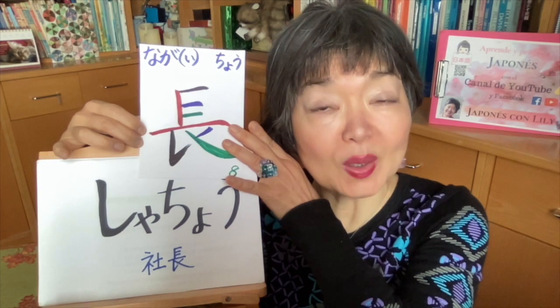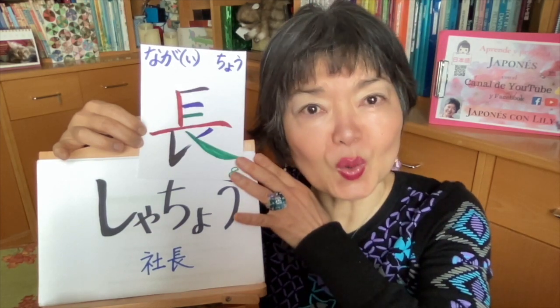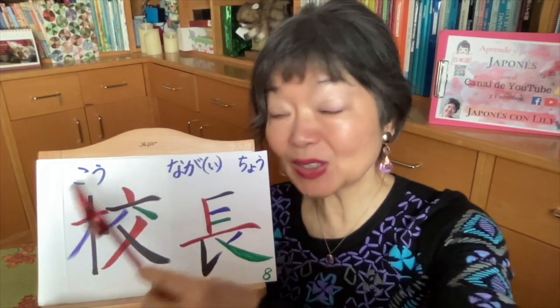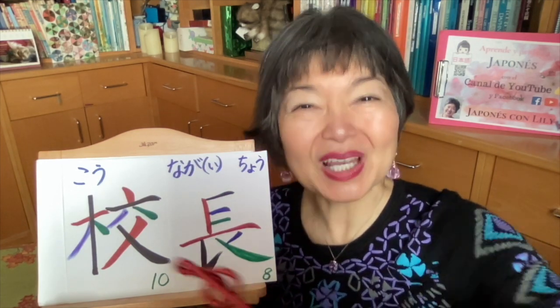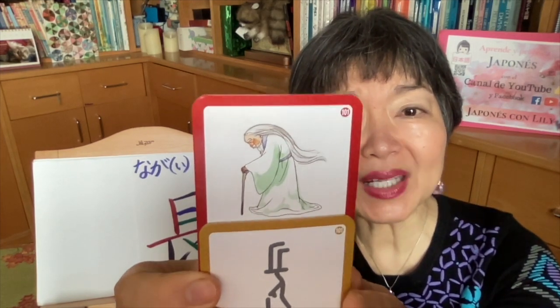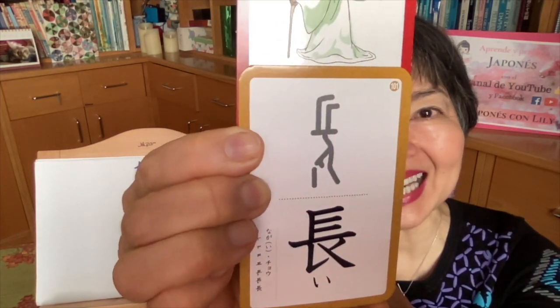This kanji means long, but also the most important person when we pronounce 長. For example, 社長. 社 comes from 会社, the office or the enterprise. 社長, director of the enterprise. 校長. This 校 comes from 学校, school. And 長, the most important person. 校長, director of the school. In old days, the old people had long hair like this, and this is the design. And finally, this is kanji of nagai, long.